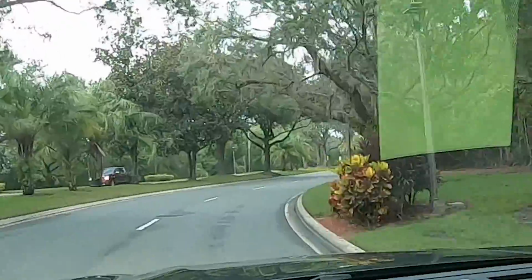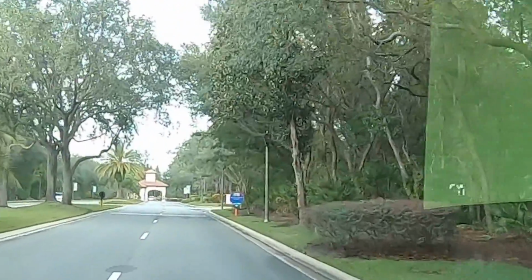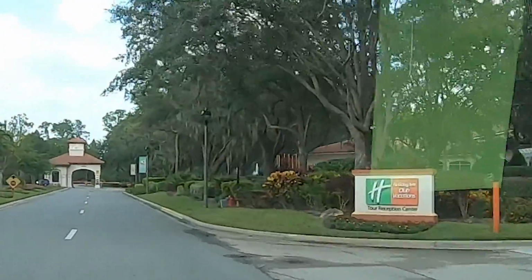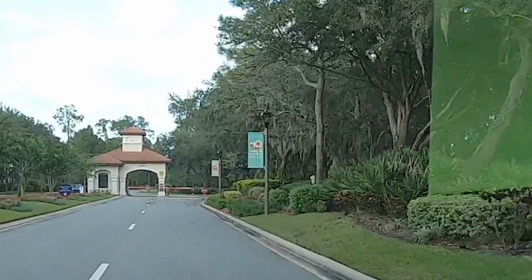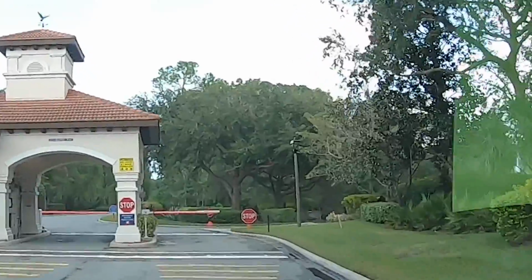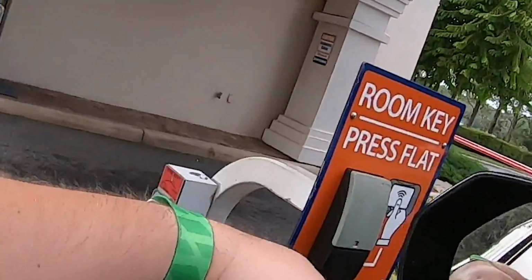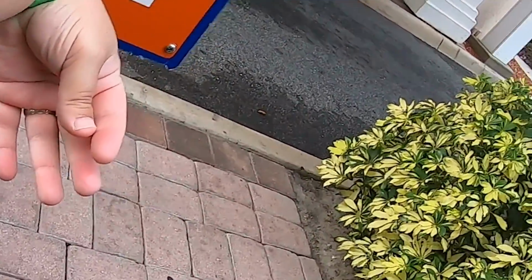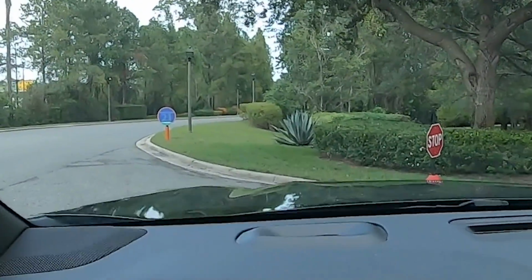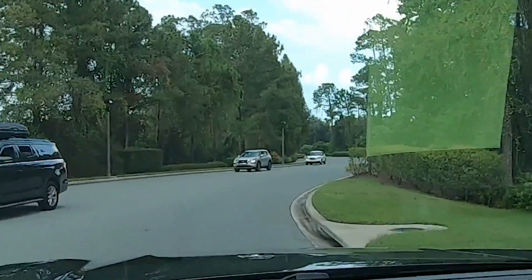At first I didn't like it, but I've come to really appreciate and enjoy wearing this around because I don't have to reach for my wallet every time. For example, I'm getting ready to hit the security gates here, and you'll see how nice, easy, and convenient this is to just scan, security gates open, and you're in. So let's take a look here. Pull right up. Okay. And just like that, security gates are open and we are in. Speed limit's 23 miles per hour here on property.